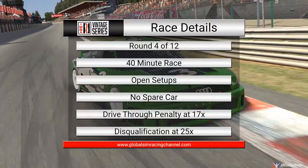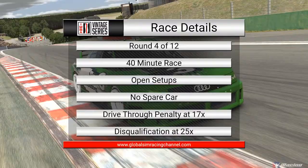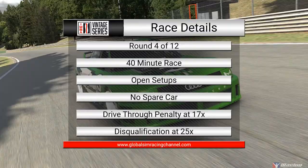We can take a look here at our race details for tonight. This is round 4 of 12. As we said, it's a long road ahead of them in the championship. A 40-minute race here tonight with an open setup, no spare car available, drive-through penalties at 17 times, and a disqualification at 25, which is very possible.